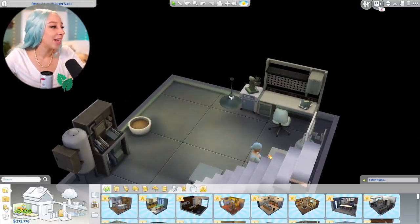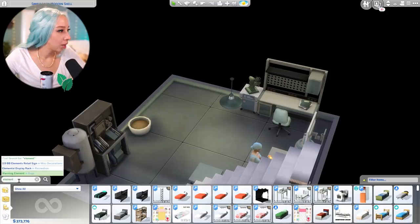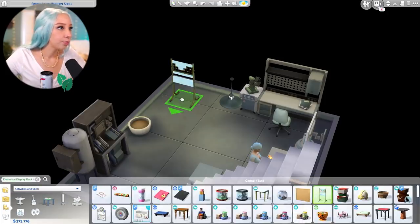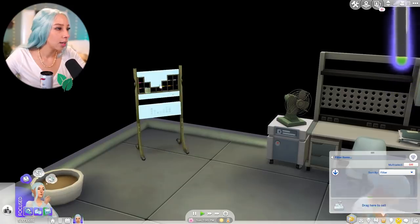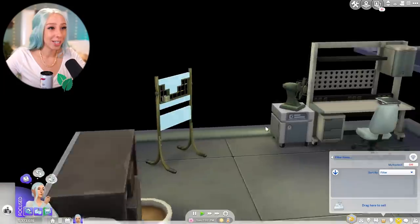And I'm gonna get the element stand or board, whatever you wanna call it. Let's see. Element display rack. This bad boy right here. All right. And then we just drag the element into it, right? Yeah, there you go. So exciting. So very exciting.